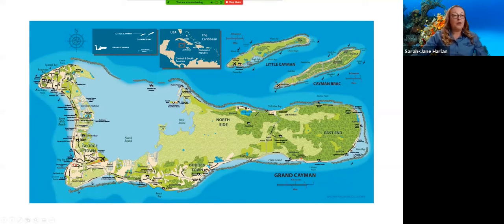But the three islands, you've got Grand Cayman here, the largest on the map because it is the largest of all three islands. It's about 22 miles long and about 4 miles wide. And it's the most popular island. It's the one that is the most synonymous with the Cayman Islands in general. There's lots to do in terms of activities, both on and off the water.